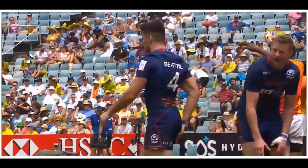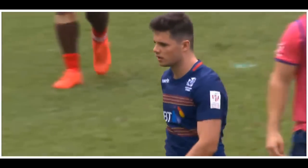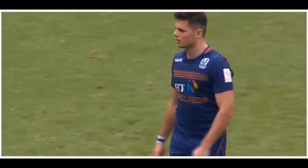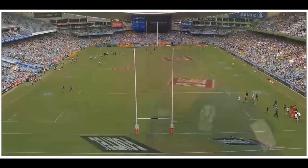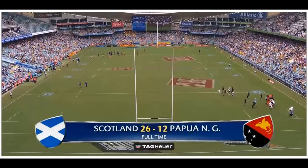So Scotland finish with the final try, and that makes it a 14-point margin in their favour. Full time, 26 points to 12 to Scotland.